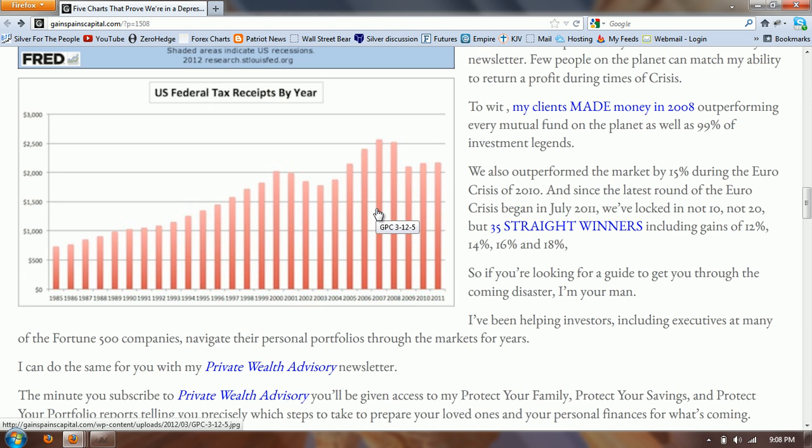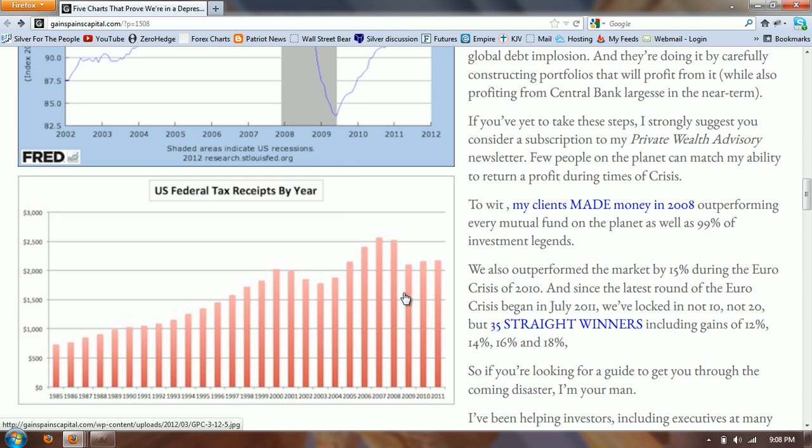And the real deal breaker here ultimately is going to be this U.S. federal tax receipts by year, because this is going to be the number, the raw dollars that the IRS takes in as tax revenues. And this is really going to be the one that tells you what's going on.